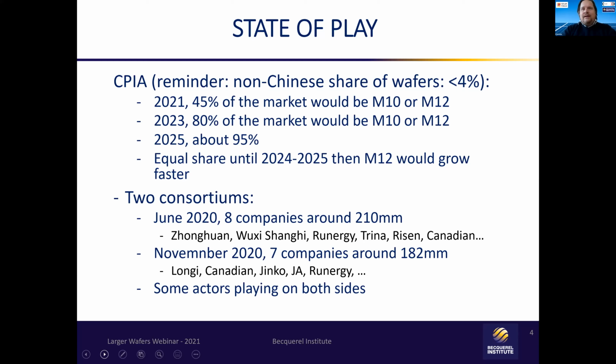I would like to remind you that the Chinese Photovoltaic Industry Association in February announced forecasts for wafer sizes, which I'm going to present now. As a reminder, the non-Chinese share of wafers, including Norsun, which we have seen, and a few others, is below 4%. So we can, to a certain extent, believe what CPIA is telling us when they say that this year, 45% of the market would be either M10 or M12, and that's in 2023. These two wafer sizes could go up to 80%, and from 2025, which is only 4 years from now, about 95%. What is even more interesting is that until 2025, they believe that M10 would be in equal share with M12, and then after that, M12 could grow. And I'm not going to take any stance.